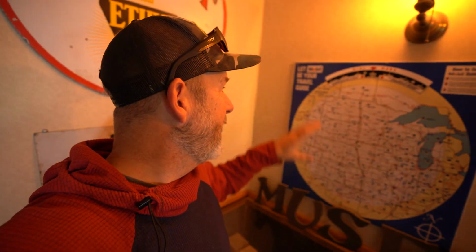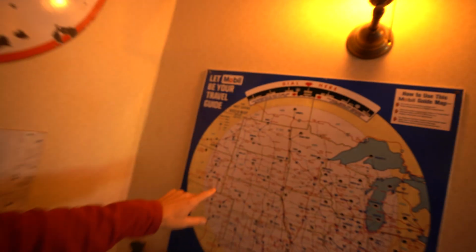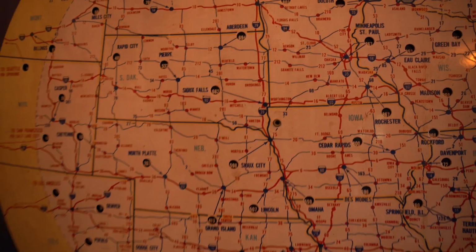Okay, I don't know if you've ever seen one of these. I remember this as a kid, and this is this mobile mileage calculator, I guess. And so you spin this around here, and I'm gonna put it on Denver, and then here, as you see it, the numbers will change. See that in the hole?